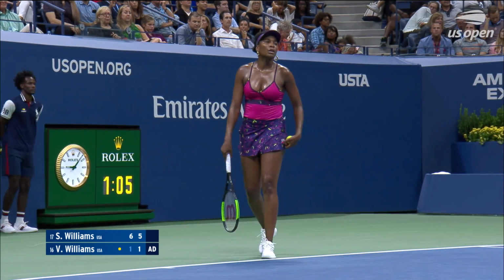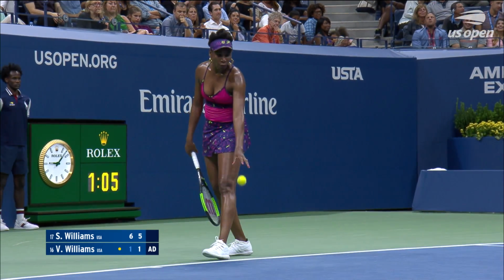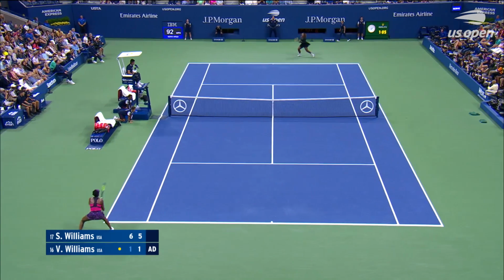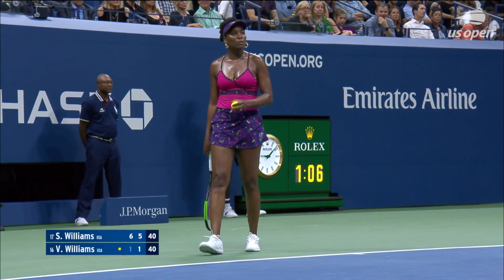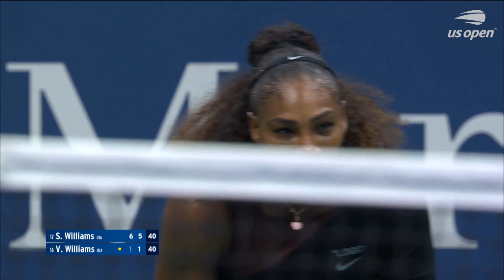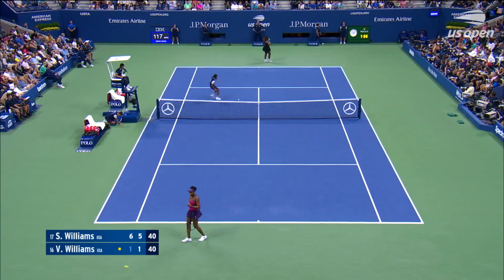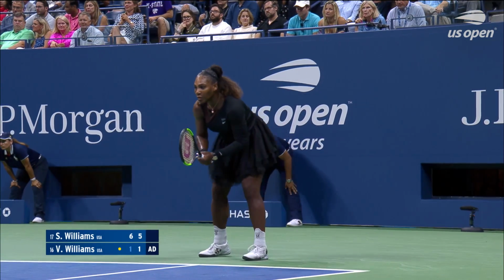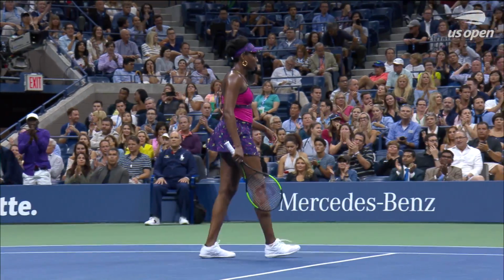Advantage, Venus Williams. One of the few things tonight that hasn't gone Serena's way. She's still been very successful moving forward over the course of the match, winning over 60% of net points. Deuce. Advantage, Venus Williams, equaling the fastest serve of the night for Venus at 117 miles per hour. And a hold. Game, Venus Williams.